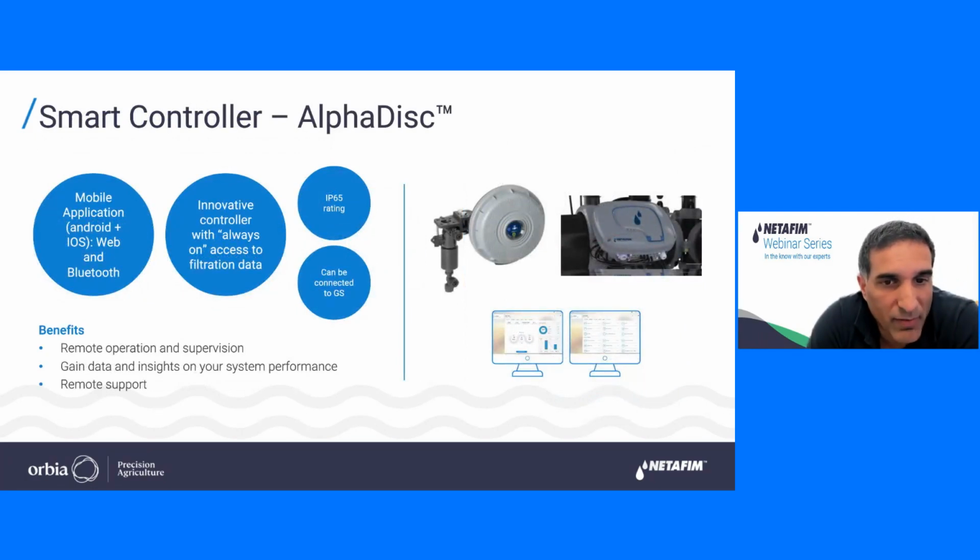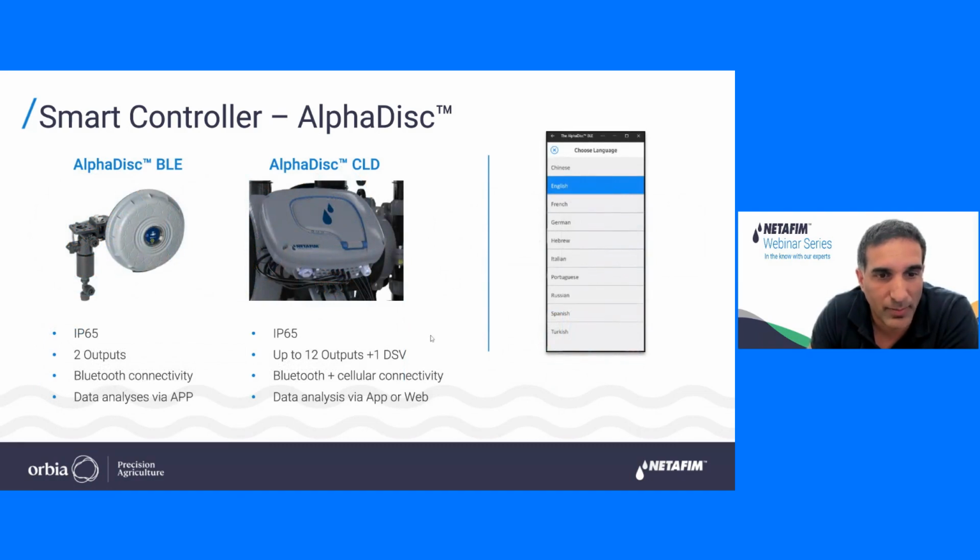As for the controller, we have two controllers on the Alpha Disc. We have the BLE, which is the rounded design, and the smaller one, destined for a single unit, as it has only two outputs, and is operated by the Netafim application with Bluetooth connection. And for a larger system, up to 12 outputs, we offer the CLD. The CLD also has Bluetooth connection, but can also be connected from the computer and from a distance, meaning that you don't need to be at the plot to monitor the filter performance. So it's 100% control, as you have in the Bluetooth, from a distance using a SIM card and a cloud connection. Both of them are IP65 protected from humidity, and there is a Netafim application, one for the CLD and one for the BLE, available at the app stores of your mobile phone.